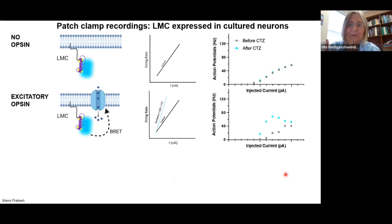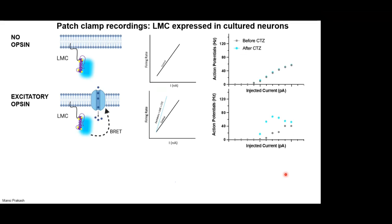Unless, I have to add that, unless you overexpress the luminopsin, the same thing as if you overexpress opsins past a certain level, the neuron doesn't like it anymore. So this is all within a physiological range of expression, so expression where you see an effect, but you don't kill the cell. Yeah, that makes sense. Thank you so much.